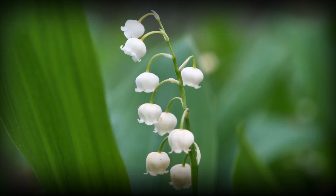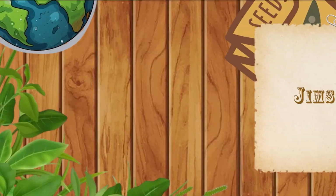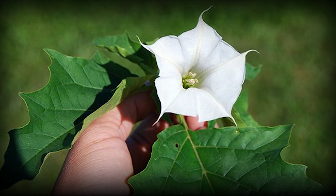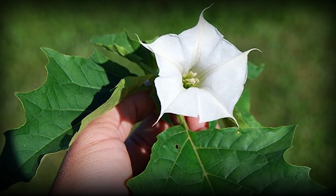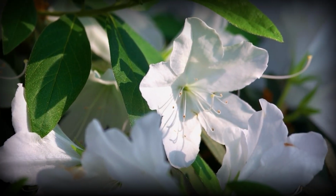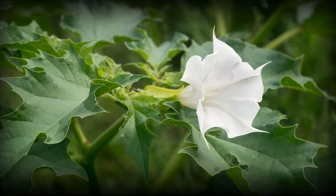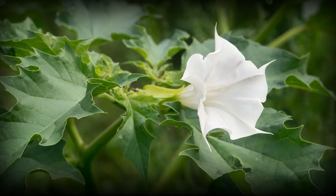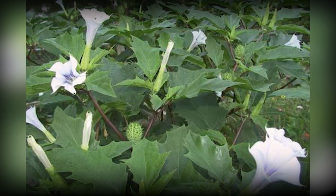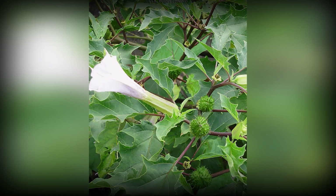Next up is a plant that can make you think you're seeing your late grandparents, and even join them. Jimsonweed. The Jimsonweed is known for producing large, trumpet-shaped, white or purple flowers that open at dusk, releasing a sweet fragrance that attracts night-flying moths. The plant's large, coarsely toothed leaves and spiny seed pods, which split open to reveal hundreds of black seeds, make it distinctive. Despite its beauty, every part contains tropane alkaloids, atropine, scopolamine, and hyoscyamine.